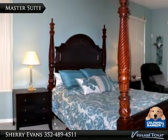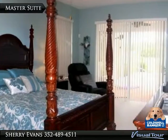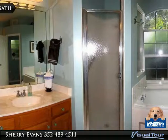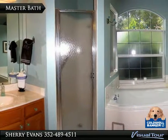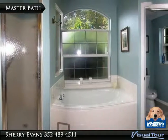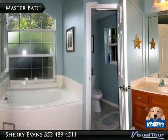Feature comforts of this spacious master suite are a calming color scheme, filtered natural light and open to lanai and pool area. You will feel like you are in paradise, and you will be soaking in your garden tub in this soothing master bath. Enclosed water closet is a big plus, as is his and her vanities.